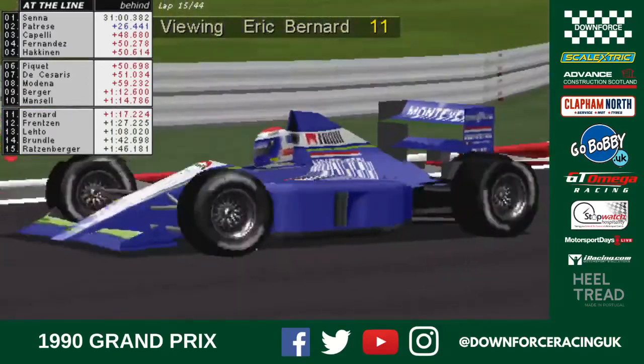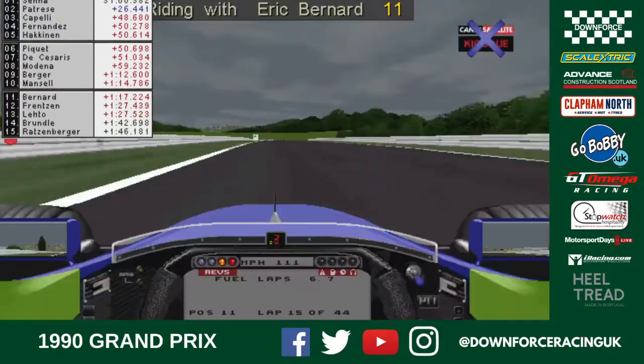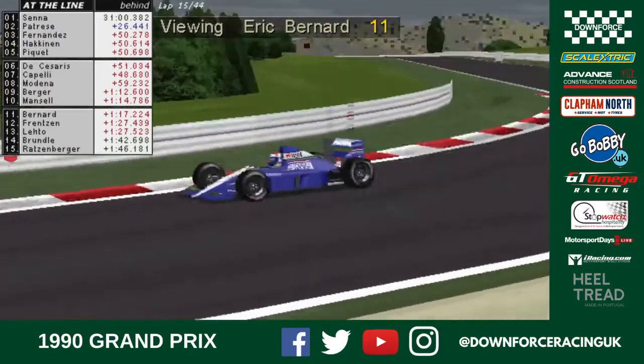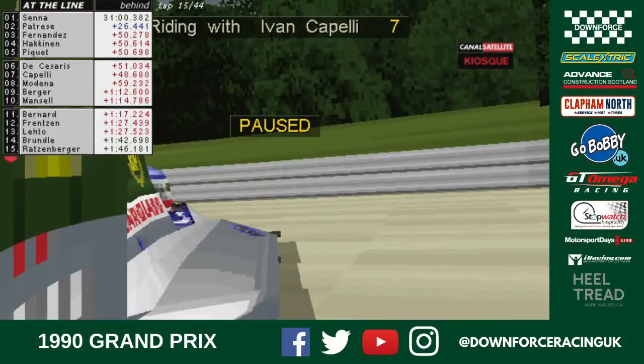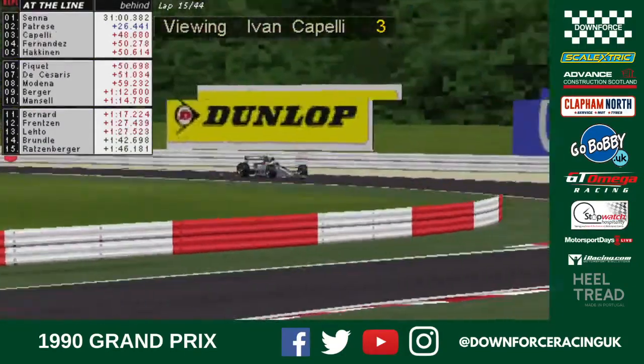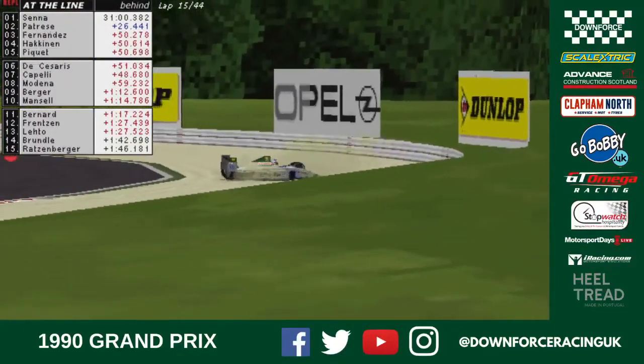Here's JJ Leto trying to close up on Frentzen, and Bernard is there in 11th place, having a little bit of a gearbox-related issue. Certainly sounded as if something was not all well in the Monteverde. Oh, and that's Capelli. Capelli has shunted. Capelli's had a big crash from 3rd position. What's happened? It's the same place as before. We've had accidents there, and oh, goodness me, that's a big impact.